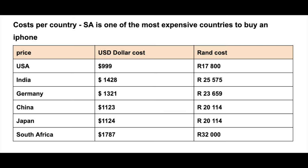And Germany is even cheaper. Europe is going to have relatively the same price. So taxes affect it, and excise duty affects it, which is a different type of tax, because VAT, value-added tax, as you know, in South Africa, is a different type of tax from excise duty, which is charged on certain products.